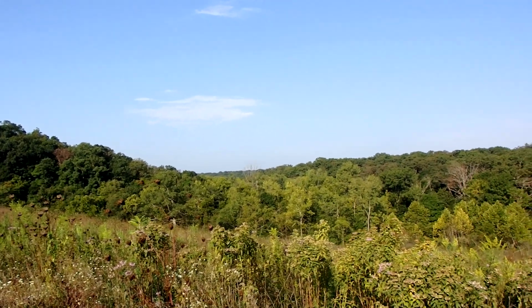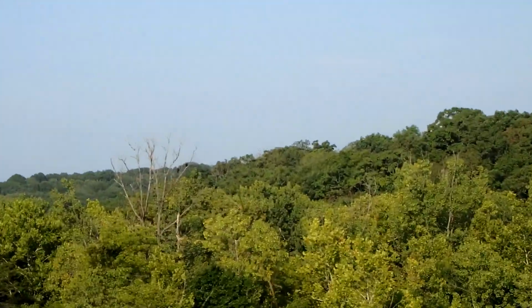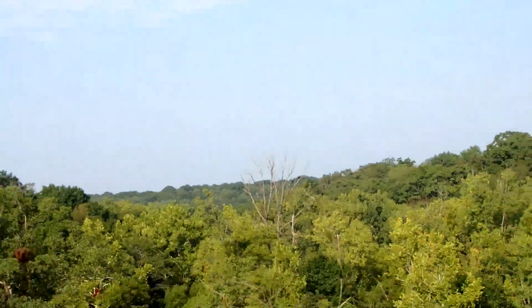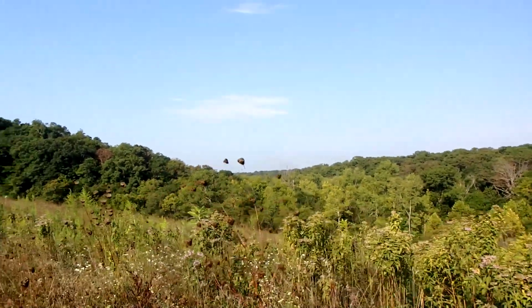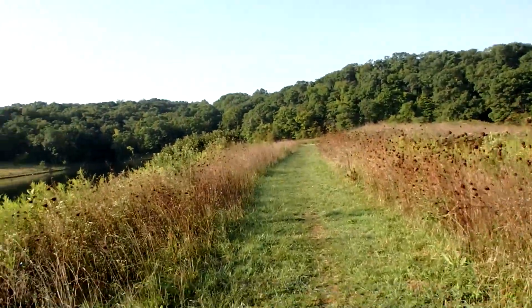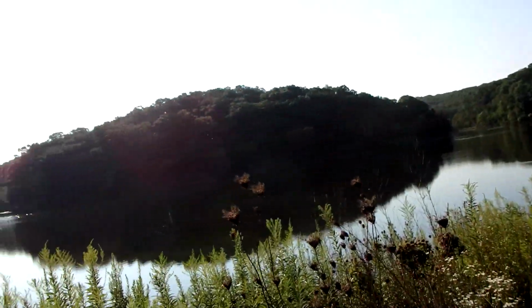But there's, out here in the distance, in that tree, a couple turkey vultures. I believe they're already waiting for me to die. And if you look at my legs here, you can see it's pretty dewy out this morning. But it's going to be beautiful.